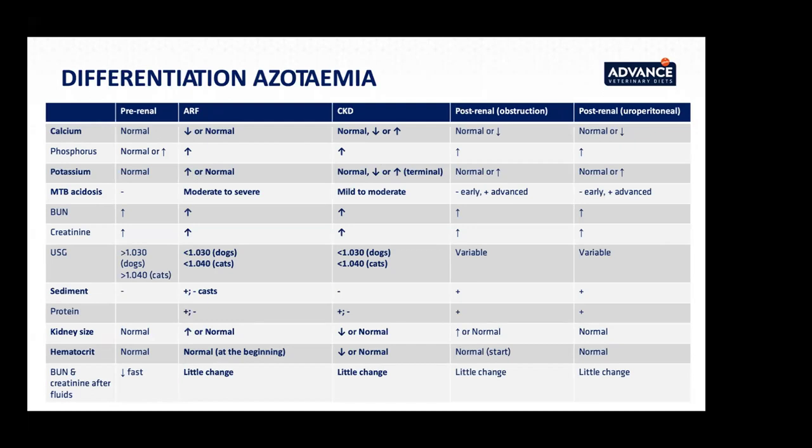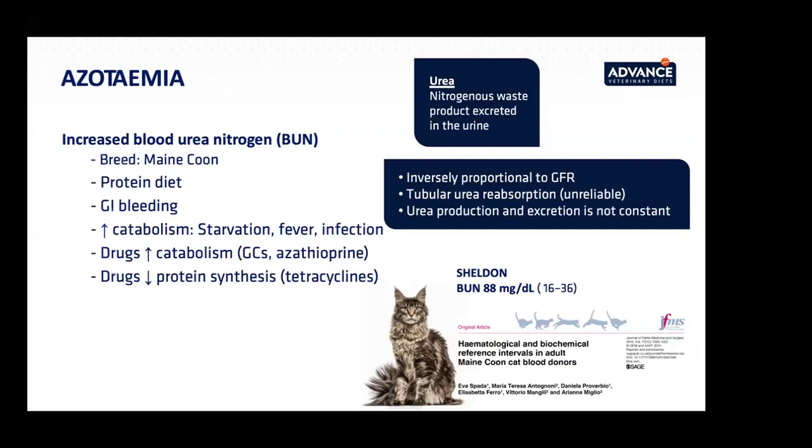Another thing that can help us is the kidney size. The kidneys tend to be decreased in size in CKD or could be normal, whereas in acute renal failure you can see renomegaly, for example. And the hematocrit tends to be normal in a patient with acute renal failure at the beginning of the disease, whereas in CKD you can very commonly find anemia.